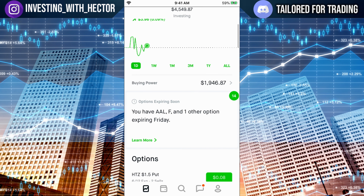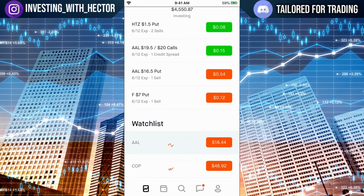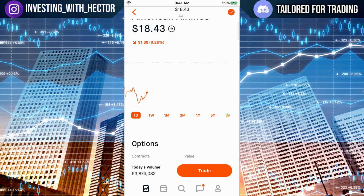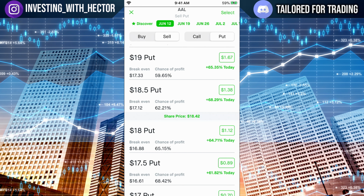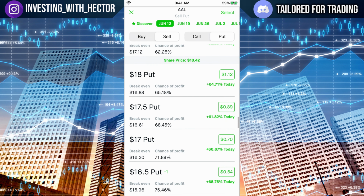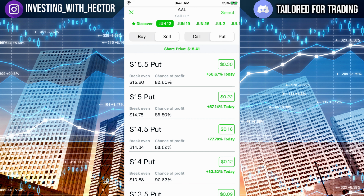And the position that I actually plan on getting into with the $1,900 that we have left is selling another American Airlines option. The reason is because these premiums are insane. If we look at June 12th, which is the expiration of this week, I plan on selling around the 14 or the 15 point strike option. Right now they're a little bit lower than what I was looking at earlier in the day before I made this video.